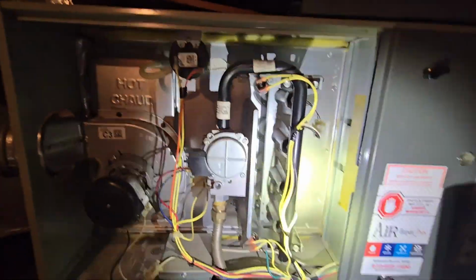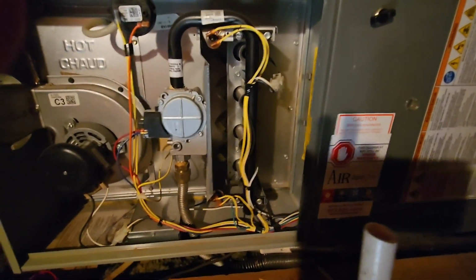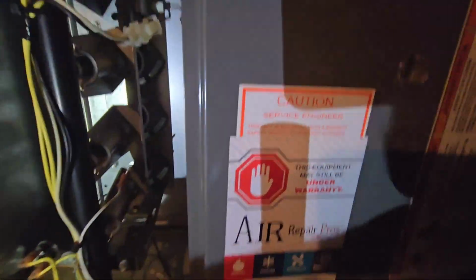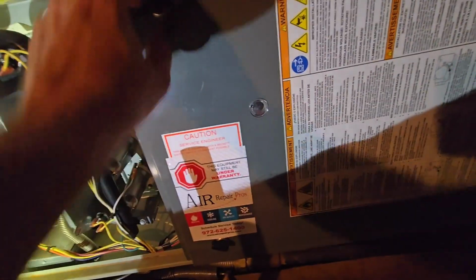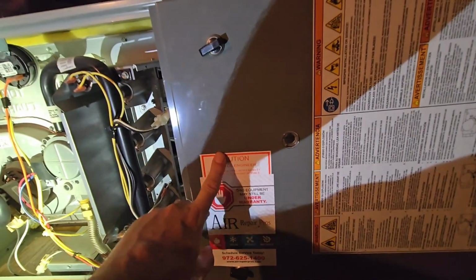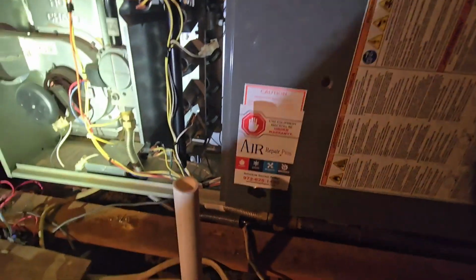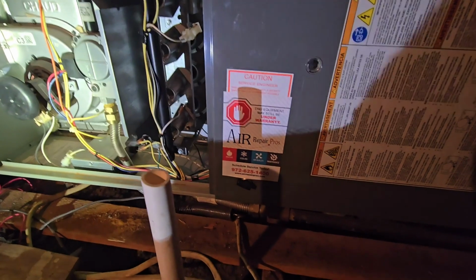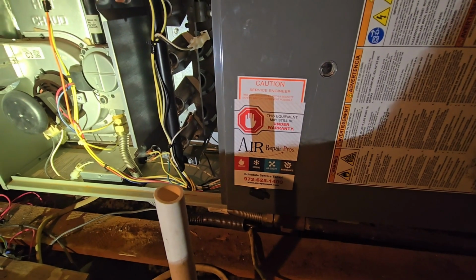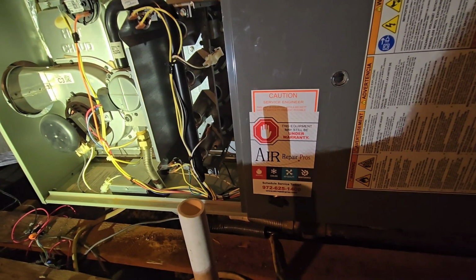Okay, so right now you can probably hear that my fan is running. What's going to happen here is when I turn these knobs and remove this panel, it's going to automatically shut that fan off because there's a safety switch there, right? All it's going to do is cut the power off to the fan. Now, I still have a call to the air conditioner, out to the compressor outside, telling the compressor that it should be running. And I should probably go turn that off right now, but I'm not going to.